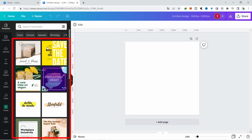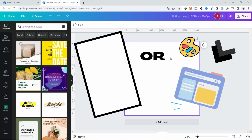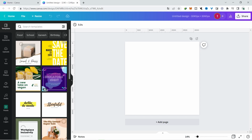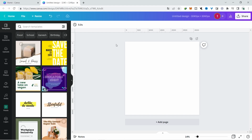So we can start with a blank page, or we can use one of these templates that we see here. It would be wonderful to utilize one of them since we can already start with a color palette and certain components that we use on our design, so you can use both possibilities. However, before we begin, we will go to the File menu and pick Show Rulers and then Display Guidelines. This is very useful for you if you want to design something.